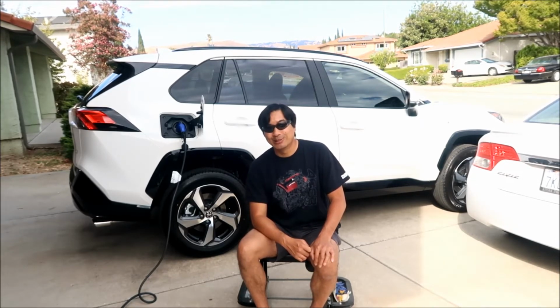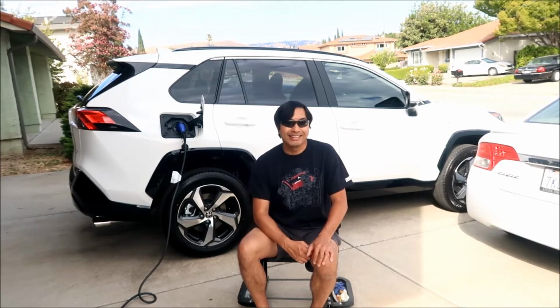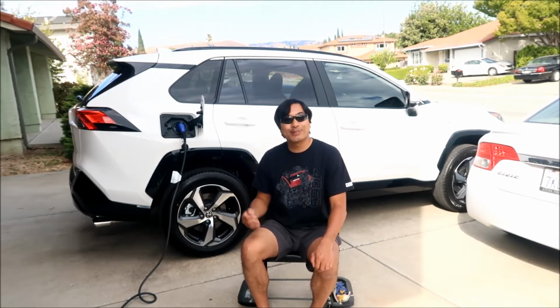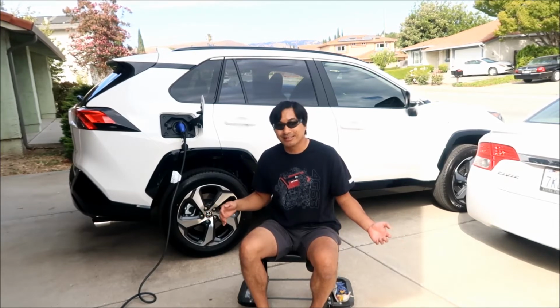But it's got a lot of horsepower. This car has 302 horsepower, man. That is a lot. That is the most horsepower I've ever had. Now I drove it home and it was okay. It's definitely got more get up and go than the Prius. That's what I'm going to say. But basically, it's a big Toyota Prius. It's a big Prius with all-wheel drive.